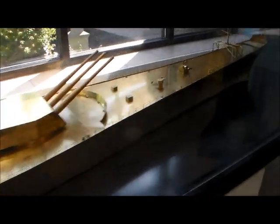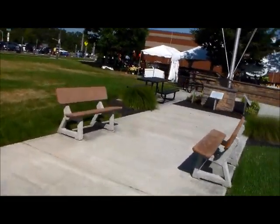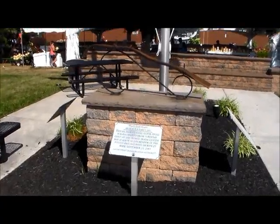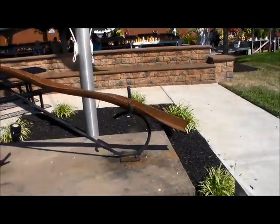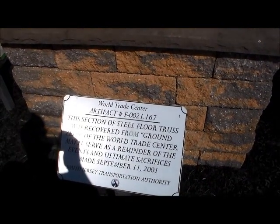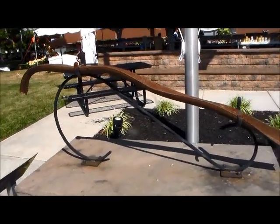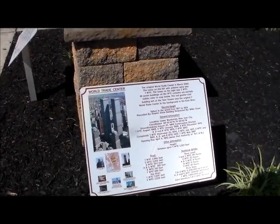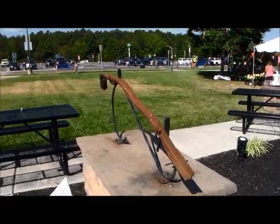Now, there's another thing I want to show you that you can also see at this place. Here's the other thing. They actually have a piece of the World Trade Center displayed here from 9/11. An actual artifact. This is one of the trusses from Ground Zero. It was brought here. If you recall, on 9/11 planes crashed into the World Trade Center. This is one of the pieces that was salvaged.